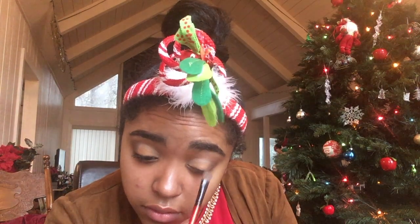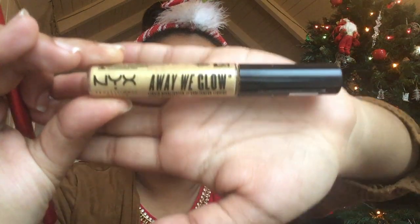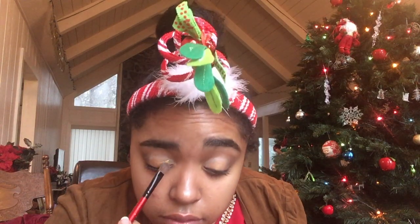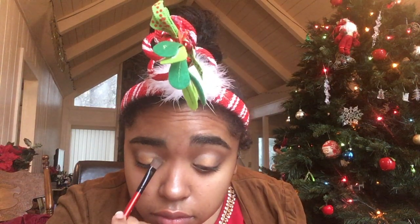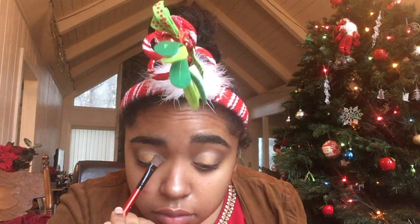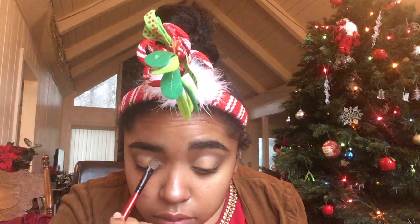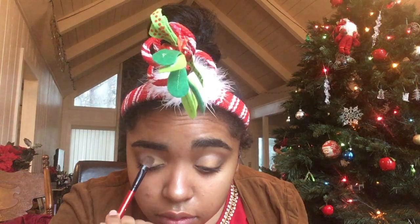But with that same flat brush, I'm just going to pack that onto my lids on top of the concealer. Then I'm going to take my Away We Glow NYX liquid highlighter in the color Golden Hour, and I'm just going to dab that onto my lids, and with that same flat brush, blend it out. Yeah, and I'm just going to blend that all over my lids right on top of that goldy orangey color.